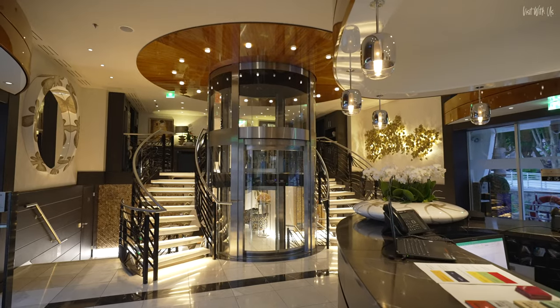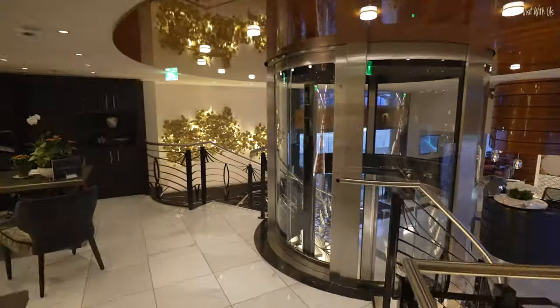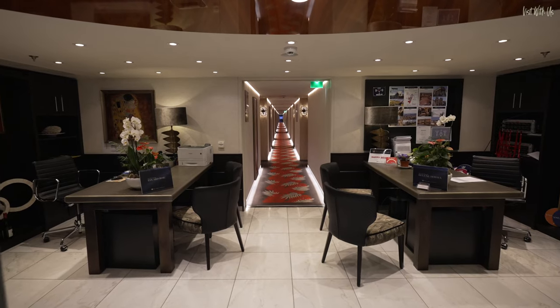Let's go back to reception now, and up these decorative stairs, there are two desks. One is the cruise manager's and the other the hotel manager's, who are available for your queries, bookings and general help throughout your cruise.